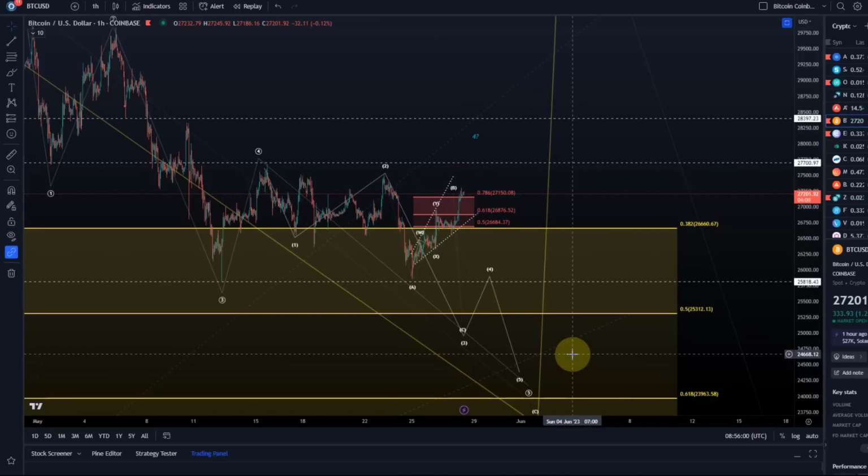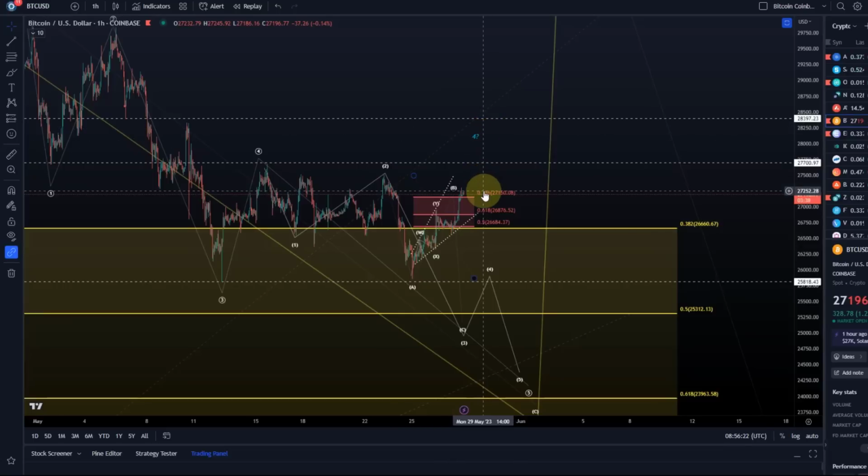So we're going to take a look at that in this video because Bitcoin pushed a little bit above the 27,150 level, which is the 78.6 Fibonacci retracement, which now makes other scenarios a little bit more likely. So it's basically a first heads up that a higher move will happen, that price will follow a little higher, but not necessarily bullish. So we're going to talk about that in this video.